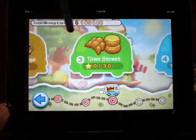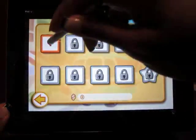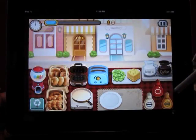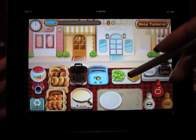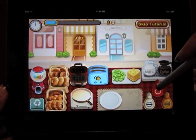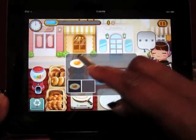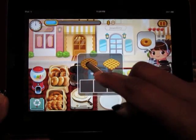And I'll show you what I have now that I'm on Town Street. And I'm right here. I've got a ton of stuff to cook, including this induction cooker. So I don't need the tutorial. Most things like this, we'll do skip tutorial. You have to start cooking and then you can go out of it.